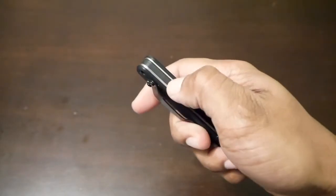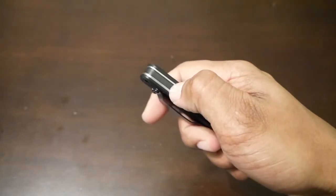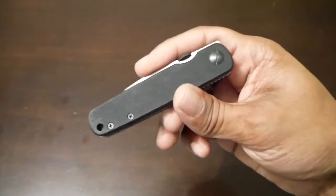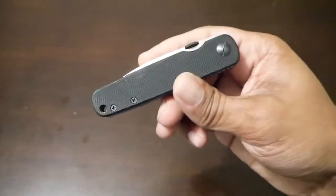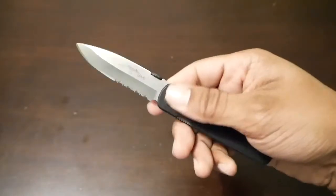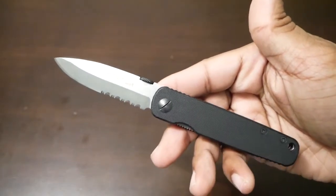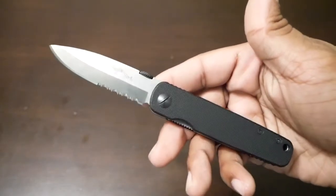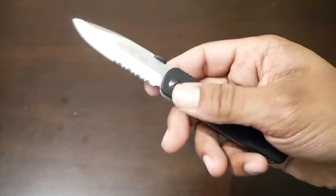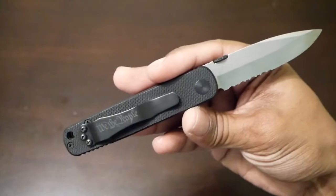Well, then I heard that they were coming out with the versions with the standoffs, so I said, well, I'll wait for a version with the standoffs. Well, shortly after that, if you keep up with Emerson, you know the Mini A100 was discontinued. So I was looking around on the USN Classifieds one night, and I happened to stumble across this one. I got it for a decent price.